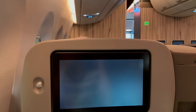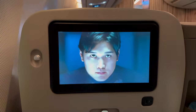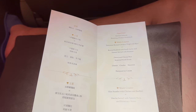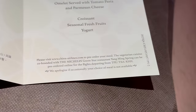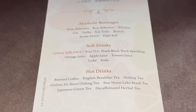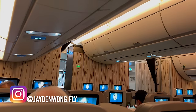In-flight announcements are made in Mandarin, Taiwanese Hokkien, and English. Good evening, dear passengers. This is the cabin manager speaking. Welcome aboard SkyTeam member China Airlines flight CI057 from Taipei to Melbourne. Our flight time from Taipei to Melbourne will be 8 hours and 35 minutes. For your safety, please do not use your electronic devices.